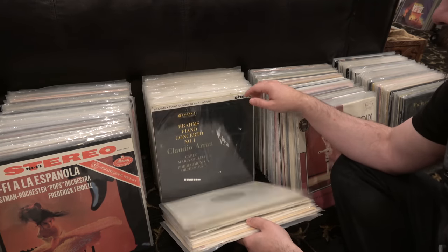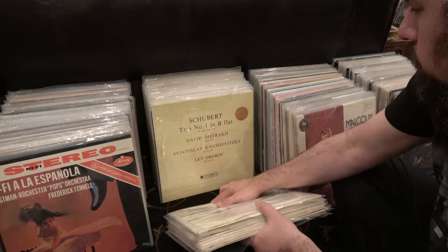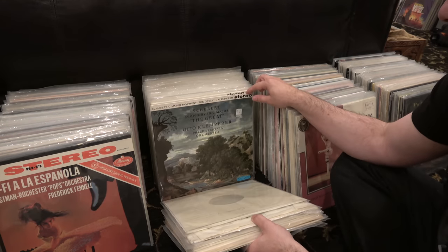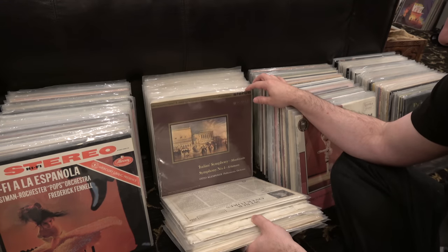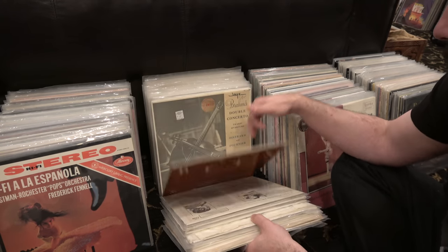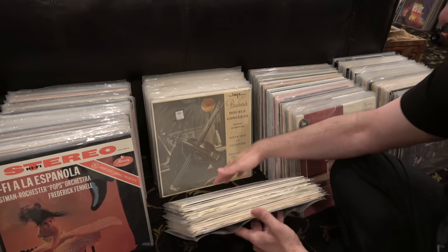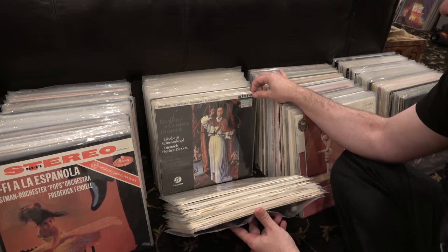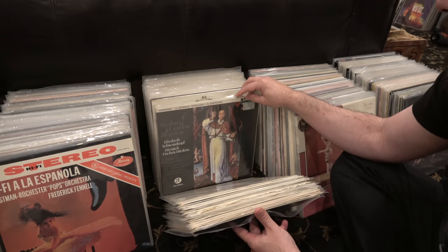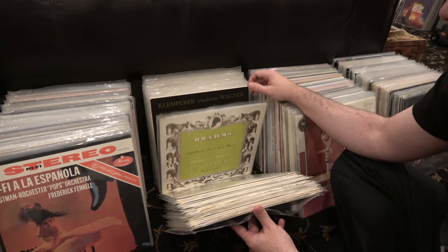You know, some good titles in here, but no real heavy hitters. Like I said, this was probably the weakest area of his collection. A lot of $100 records, but this is an area of record collecting that most people don't realize. That's where all the money is at.